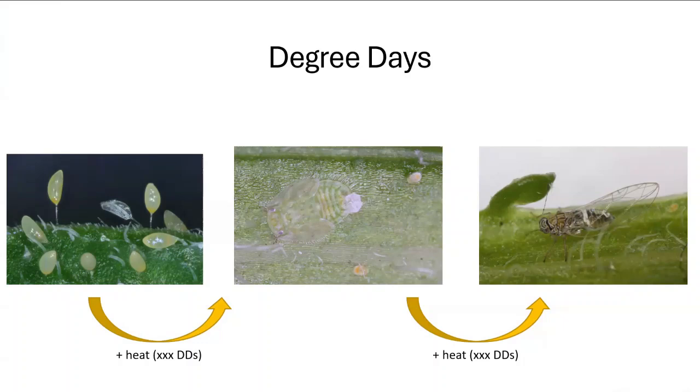But if they accumulate heat units really slowly, we see much bigger lag time in their population growth, right? So what this figure is showing here with a potato psyllid specifically is that a specific number of degree days, aka heat units, are necessary to get a psyllid from that egg stage to this larger nymph stage you see in the middle, and then a specific number are needed to get that nymph to grow out into an adult.